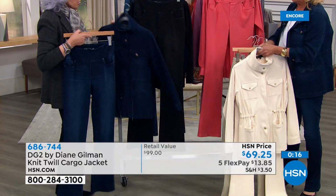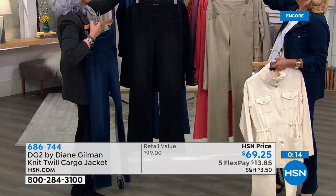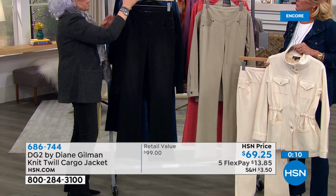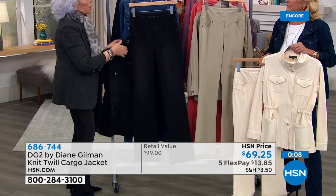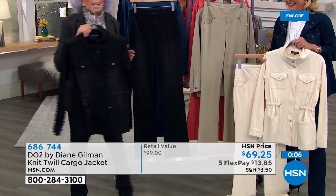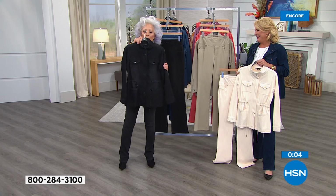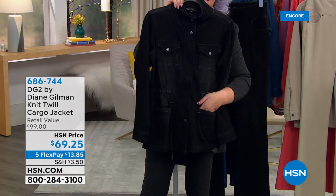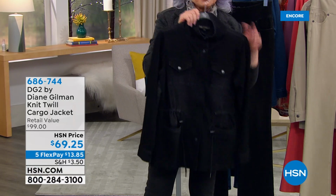Well, I've got the indigo that you have on. Here is the black, and the only reason I didn't wear it is I didn't feel that Suzanne and I should look like identical twins, except that Suzanne's about 30 years younger than me, but still, I could dream, right? So this is absolutely gorgeous, and guess what?